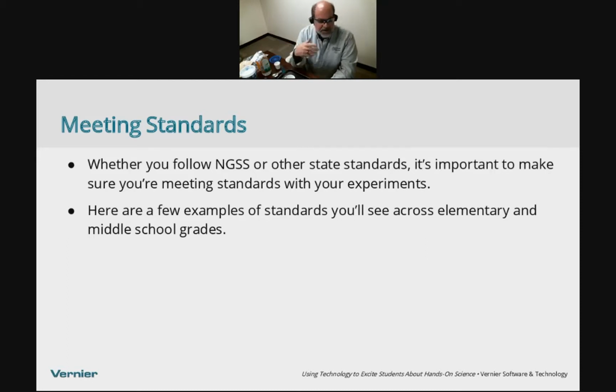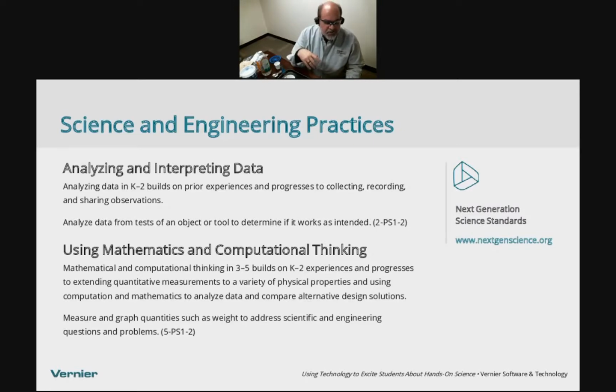A couple of things I wanted to include in the presentation. I've done a lot of these, as you might be able to tell, and almost everywhere I go, people would like to tie this into some sort of standards. It's hard for us to guess what would be best for the audience, so I went with NGSS, because it's out there for everyone. Even if your state may not be exactly using it, it's pretty standard for most of us. So here's a couple of things to consider. I looked this up in the elementary and middle school parts of NGSS.